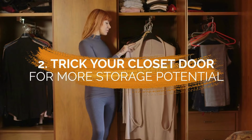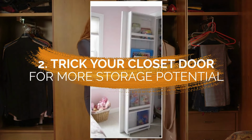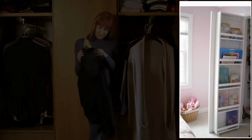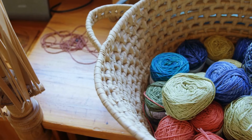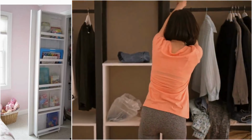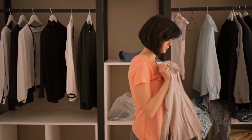2. Trick your closet door for more storage potential. With this over-the-door storage system positioned towards the wardrobe interior, you can create a storage solution that is accessible without making an over-the-top appearance in your room. You can opt between the basket styles or this mesh shelf design to store your accessories or items. This idea works well in your bedroom and other home parts, mainly if you have limited space.